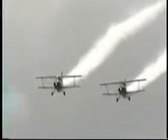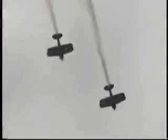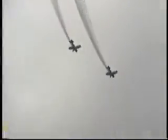Watch now as the team performs a maneuver describing the line around the inside of the valve. The first position of a constantly changing plane of reference. Cross between a loop and a roll. This is the barrel roll.